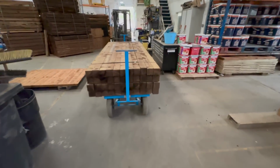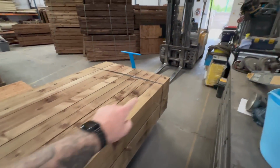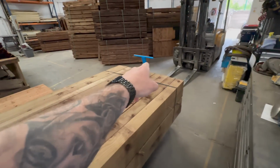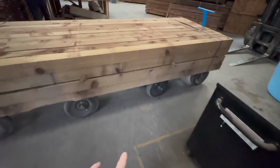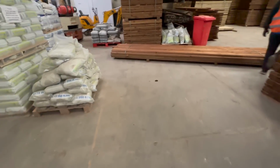So then guys, that's how we do it. It comes through the door over there. And then what Jamie will do, he'll put a forklift in there, push it back, lift it off these little trolleys, which are really handy. And then we'll put them on the racking where it belongs.